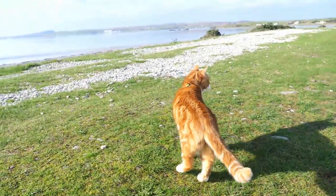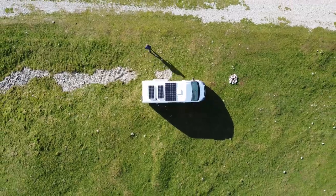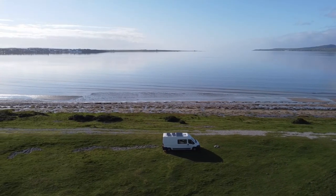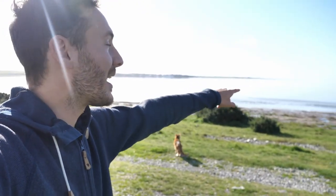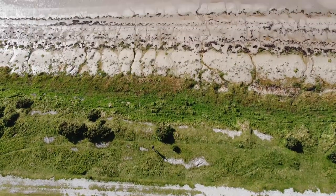What an absolute glorious morning this is. Rosie's just having a bit of a free roam at the moment. So this is Islay. So peaceful right now. The sun's out, there's no wind. The bay is completely flat. It's amazing. So we're off to Portnahaven.